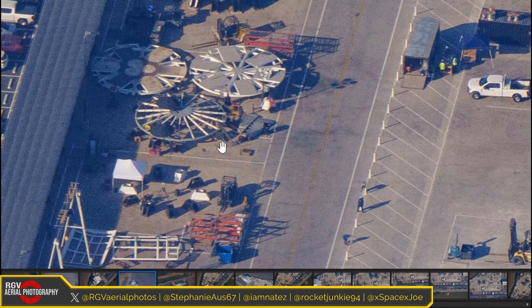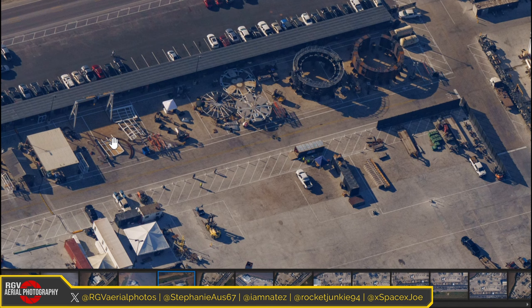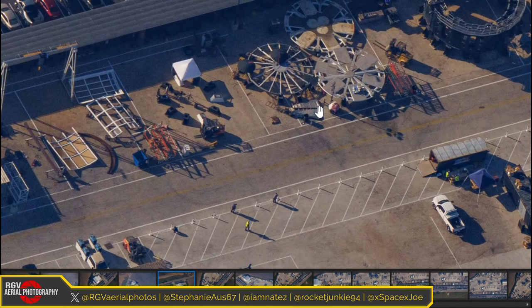Oh, they are too. Very good. Well spotted, thanks. I remember there were ring sections for more than one of those new caps sitting over there. Yeah, there's some more ring sections. And there needs to be another set of these that I'm not sure we've spotted yet. I'm sure it won't be long until they do turn up.